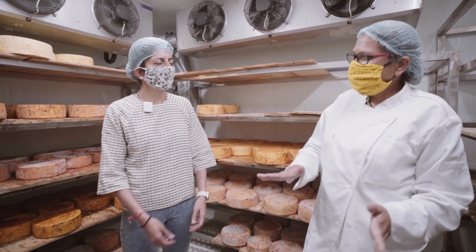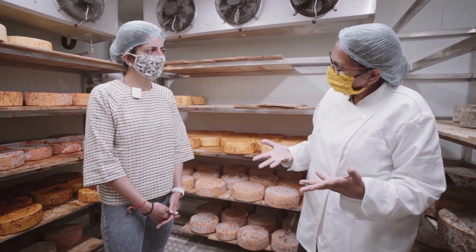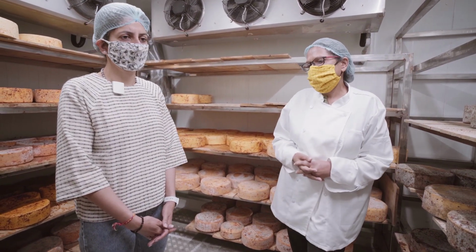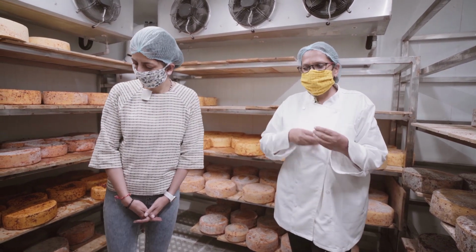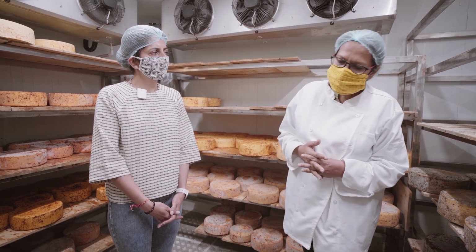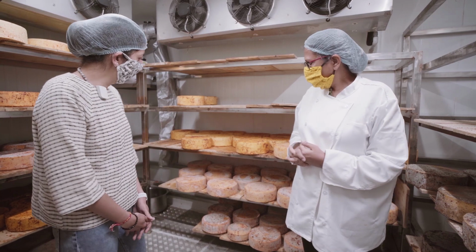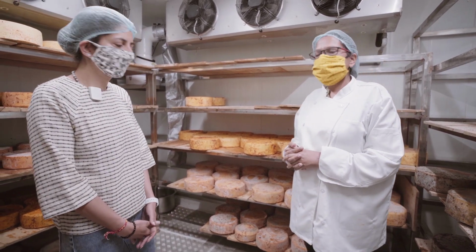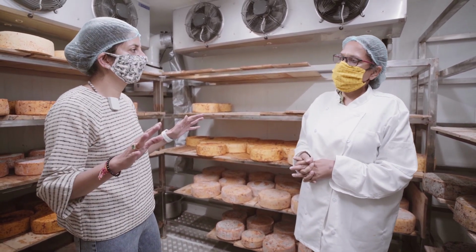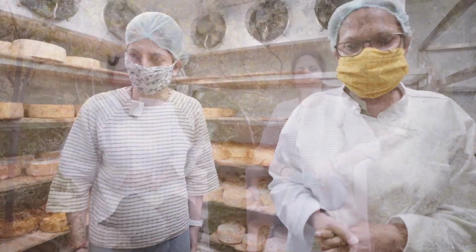I see. But again, we find that customers are quite happy with a 3-month-old Gruyere also. I see. But a 6-month-old Gruyere has a lovely, sweet, nutty flavor which is just amazing. Wow. But it takes time. Perfect. Wonderful. So now that we've done this quick cheese tour, let's go sit under a tree, under some shade, and have a nice conversation.